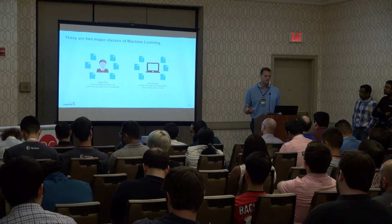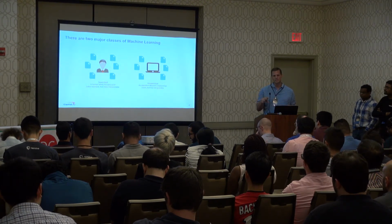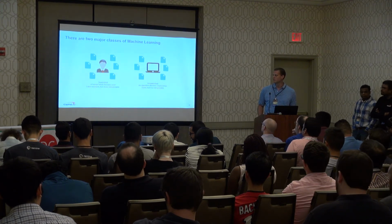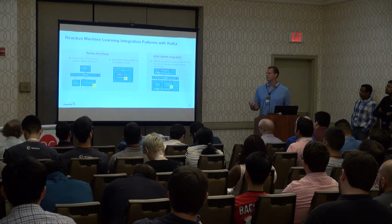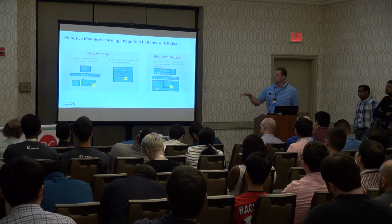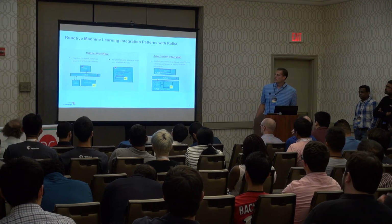And then unsupervised is where you don't provide the target, rather you give it the data, it then classifies it and categorizes it and figures out how it's related and can be used for predicting. So when you start to think about this and how you can apply it to a reactive type concept, these are some different patterns we've thought of.